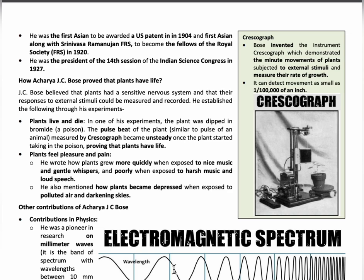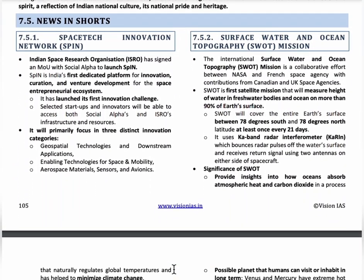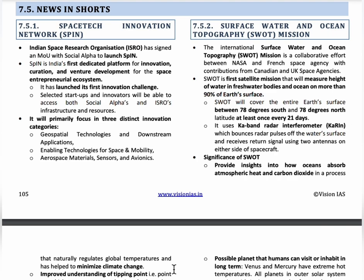Recently, the Ministry of Culture organized an international conference on the occasion of the 164th birth anniversary of the Indian scientist Jagadish Chandra Bose. The next topic is Space Tech Innovation Network. It is India's first dedicated platform for innovation, curation and venture development for the space entrepreneurial ecosystem. ISRO has signed a Memorandum of Understanding with Social Alpha in launch to spin.